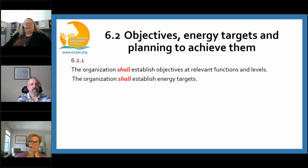All right, so that's your risks and opportunities. Now we're going to talk about goals. The organization shall establish objectives at relevant functions and levels, and the organization shall establish energy targets. So you have to basically look at what you are doing and figure out how much you want to reduce your demand, right? So what is your goal going to be?